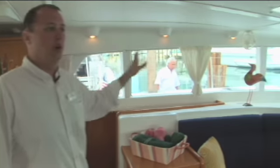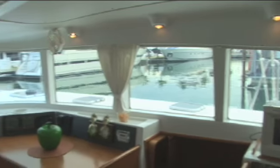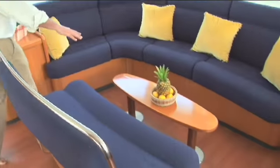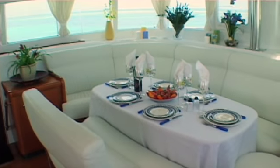This is the main salon of the Lagoon 440, and this area is air conditioned as well. You'll notice that the vertical wraparound windows offer 360 degree views no matter where you are on the lagoon. And also there's plenty of couch seating in this area. We put a coffee table down here so you can play cards and that type of thing. You can actually change this out for the dining table.